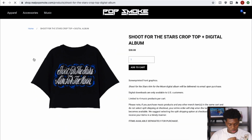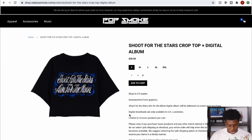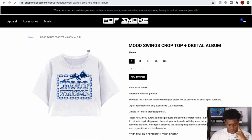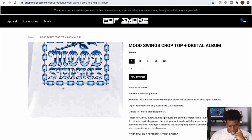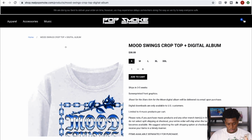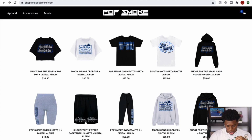So we got a Shoot for the Stars crop top, we got some for the girls. Ain't the most fire piece, very simple design, but if you got it, you got it. Okay, so we got this one over here. This design is a little bit better. We got the Mood Swings crop top, got the chains going around. I really like the rose, but these designs are kind of lackluster for me. You know what I mean? Ain't nothing too special.